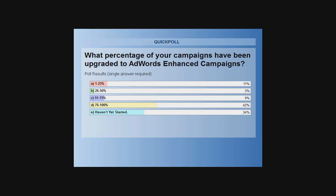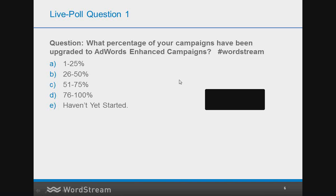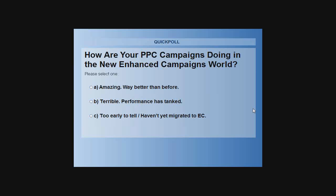Very interesting indeed. And we have just one more question for the audience today, and that is, how are your PPC campaigns doing in the new enhanced campaign world? The options I have for you here are either amazing, way better than before, terrible, the performance has tanked, or it's too early to tell. You haven't yet migrated to enhanced campaigns, or just haven't had a chance to analyze it yet. So I'd love to hear, how are things going in your world? This would be for the people who've started doing some upgrading, though.